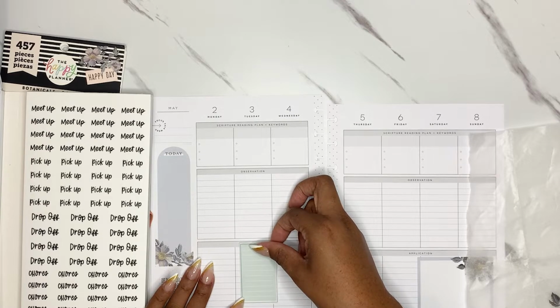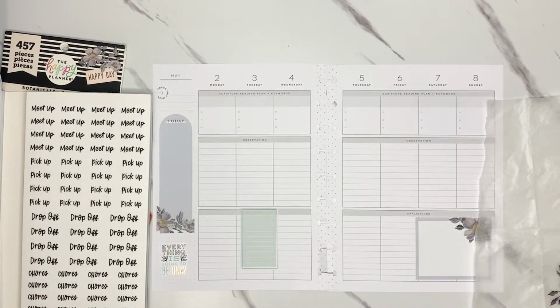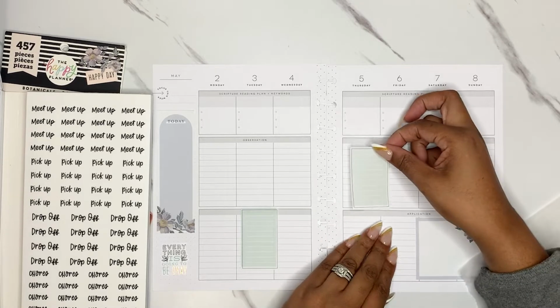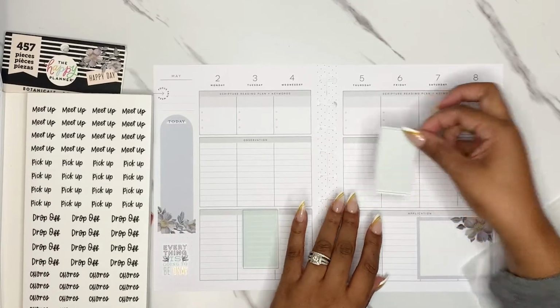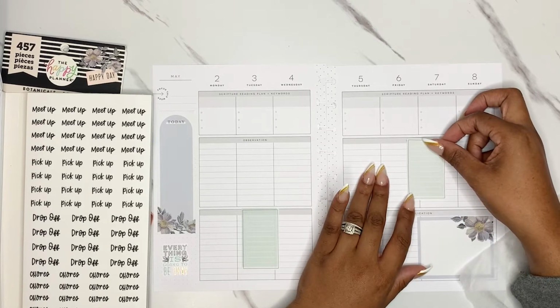Let's try the middle. We'll bring it up a little bit. If you guys have watched any of my faith plan with me, you know there's really no rhyme or reason to where I put stuff down. I just put it down and I just kind of hope for the best. So that's what's going on here. We're going to do the same thing.